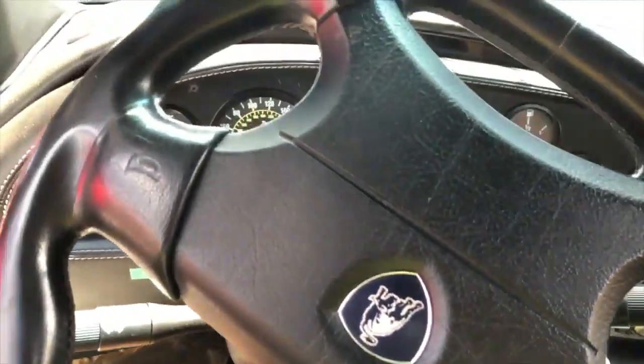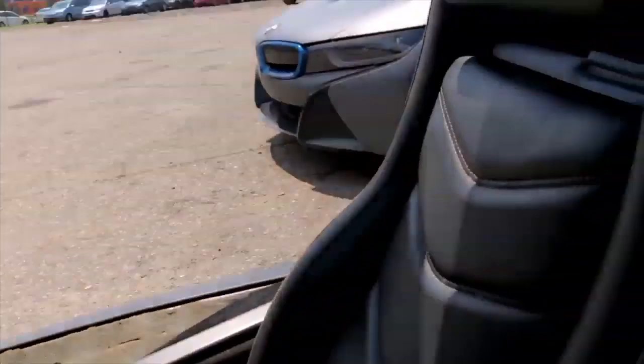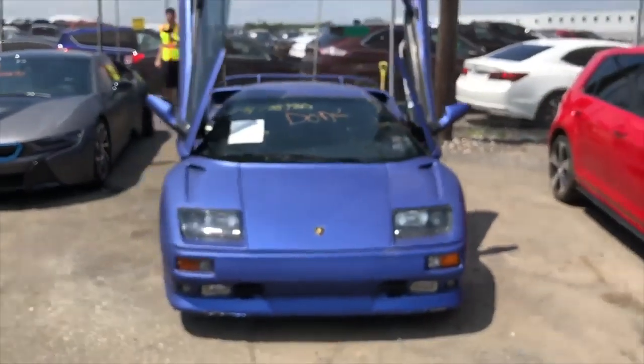I mean, it is a '99, so the interior doesn't look as great as the modern day Lamborghinis do. Got some seat belts over here. Definitely one of the most iconic cars of the 90s.